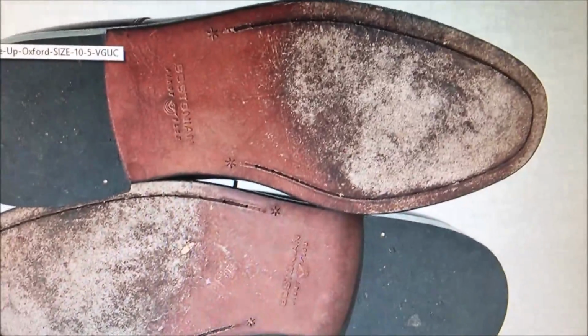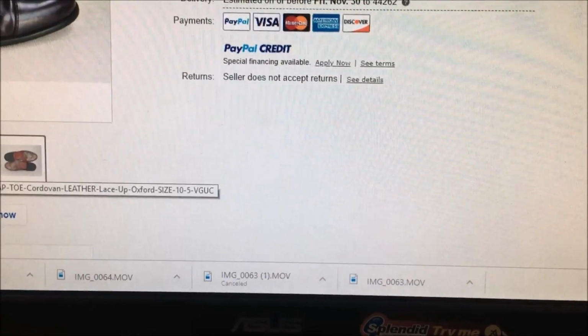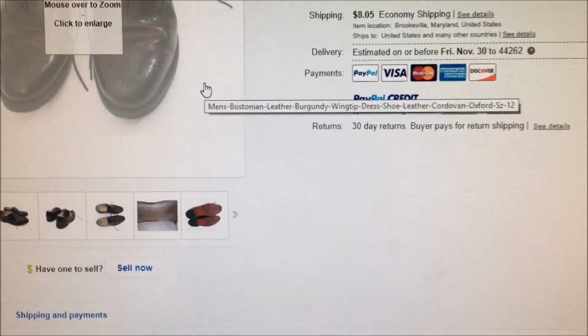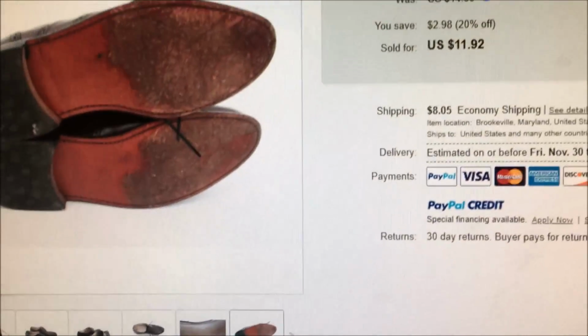See, do you see how much further inboard the spacing of the stitching there? So that's not Goodyear welted, that's Blake stitched. So it's a little cheaper method. But not a bad looking shoe there, sold for 20 bucks, right? Here's another one sold for $11.92. And look at the sole condition there, right? And I think this is another one that's made in the USA.